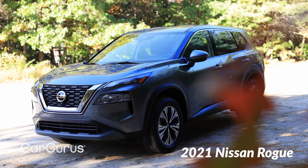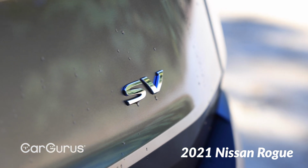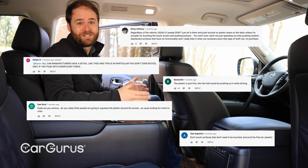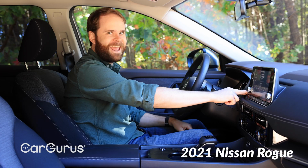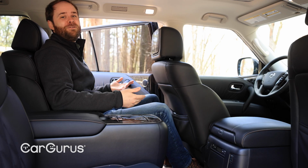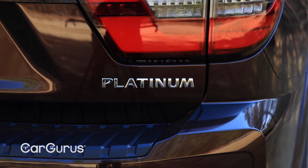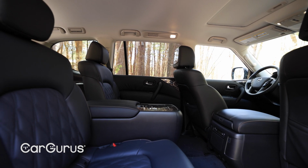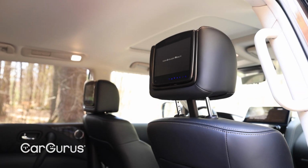Nissan was kind enough to loan me a 2021 Rogue SV, you know, the one everyone will actually buy. And I annoyed pretty much everyone by complaining about that trim's infotainment system build quality. So really, I should not be surprised that this time around Nissan has set us up with a top-of-the-line Platinum trim. That means the second row gets big, comfy captain's chairs with this impressive center console between them and these entertainment screens built into the headrests.